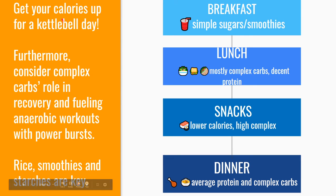So smoothies, rice, noodles, fiber, just smoothies all around. That's a good way to get in complex carbohydrates. So in the morning, you get in your sugars. It never changes. I'm sure you guys are used to me saying this by now.